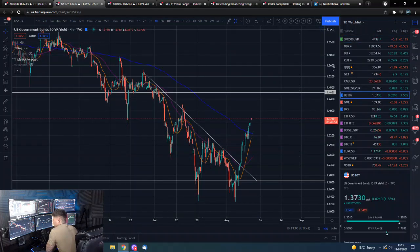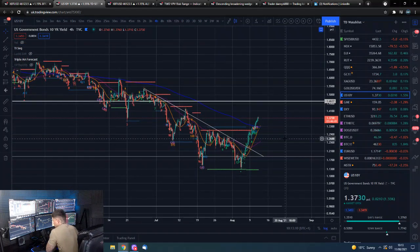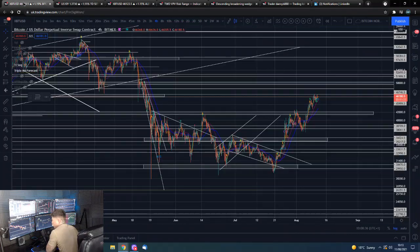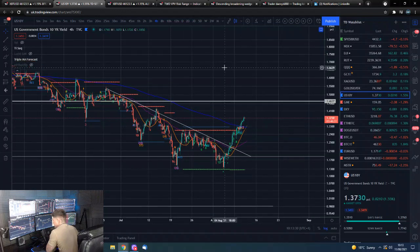What is good to see is that there is obviously taper talk from the Fed, and markets should basically hate that. And obviously bond markets are reacting to this. This is the 10-year, its yield is increasing, and stock markets are holding in there. Well, that's not stock markets, but stock markets are holding in there, so that is obviously incredibly bullish.